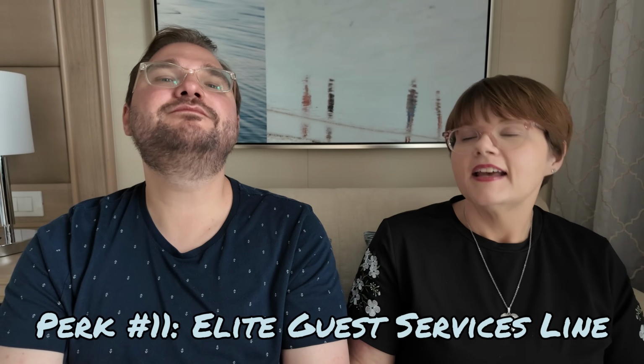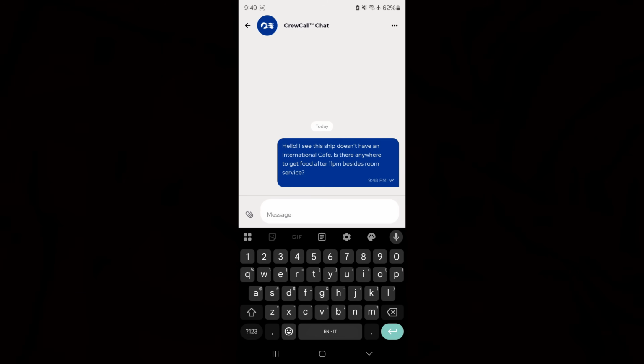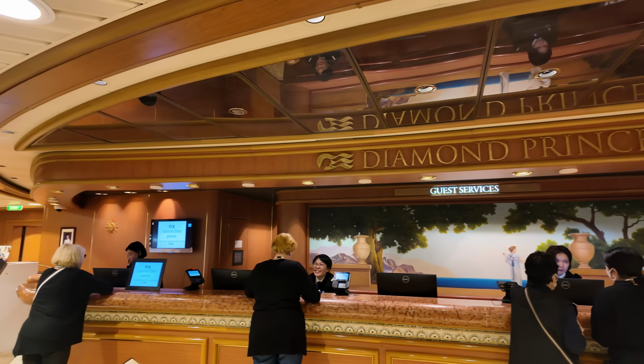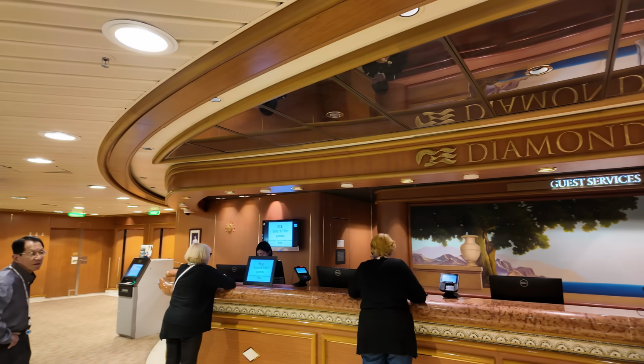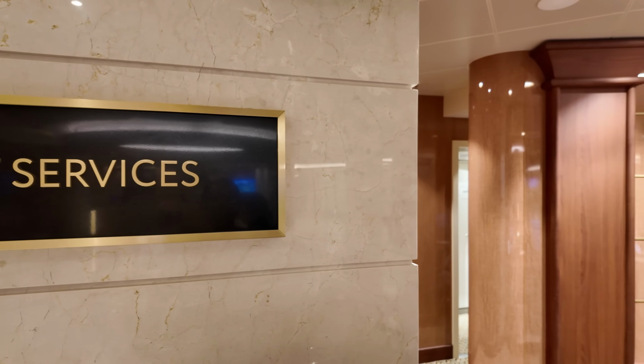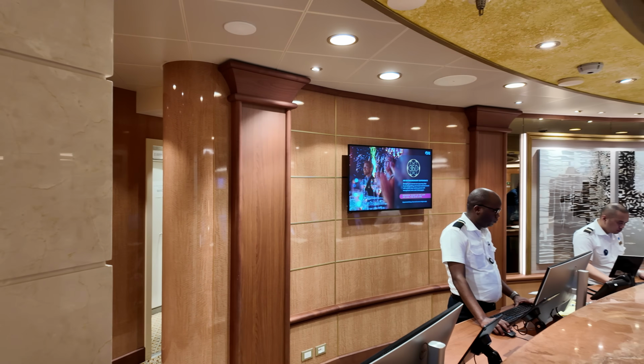And the last perk is you have an elite line at guest services. Obviously, I would encourage using the crew call chat if you can. If you have a simple question like what time is something open or is it possible to get this food item somewhere, use the crew call chat. But if you have a request like your medallion stopped working for some reason, or you want to try to change rooms and you need to go to guest services, you have a separate line. And it's so nice because sometimes, especially on embarkation and the day before disembarkation, those lines can get super, super long. It saves you a lot of time.